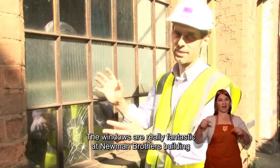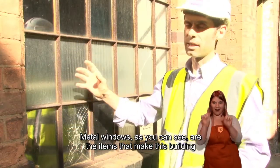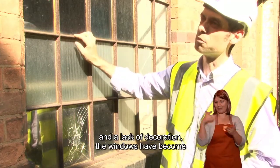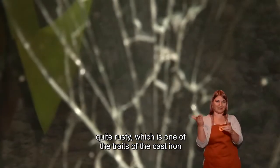Windows are really fantastic at the Newman Brothers building. Metal windows, as you can see, and I think they're one of the items that really make this building stand out and make it noticeable. The metal windows are absolutely fantastic, but you can see some ravages of time and unfortunately a lack of decoration. The windows have become quite rusted, which is obviously one of the traits of the cast iron windows.